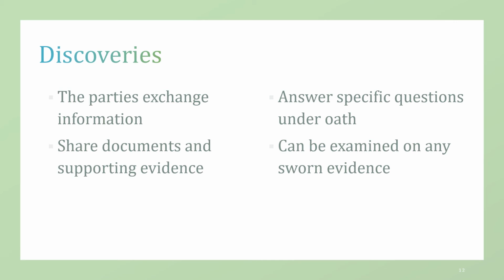Sometimes discoveries can lead to negotiation. It may turn out that there are matters that the parties can agree on. On the other hand, one party may inadvertently admit to something that can then be used by the other party to support their own position.